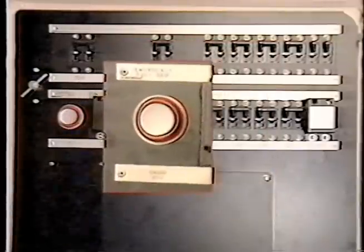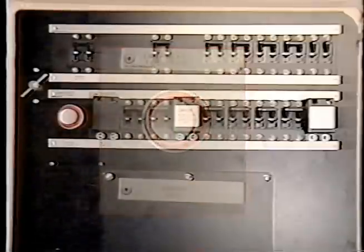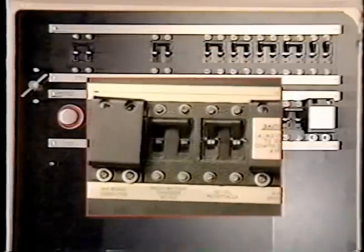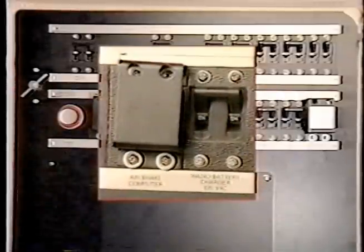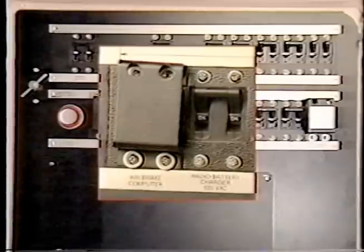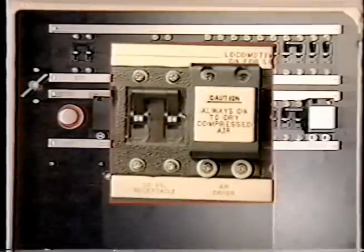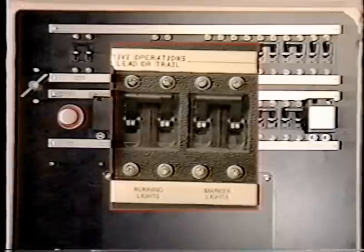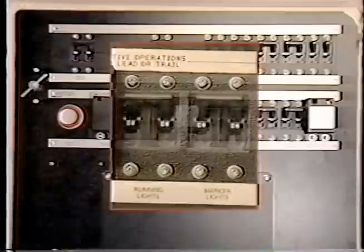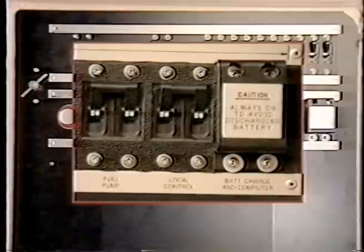The first device on the EC panel's second row is an engine stop push button, which shuts down the diesel engine on this unit only. The circuit breakers on this row must be on when the locomotive is operating in both lead and trail positions. They control the air brake computer, the 120-volt AC radio battery charger, the 120-volt AC receptacle, the air dryer circuit, the running lights, which includes all of the lights except the headlights and crossing lights, the marker lights, the fuel pump, local control, and the battery charge and computer.